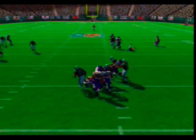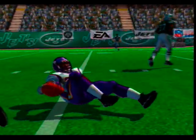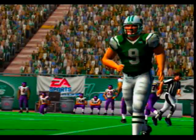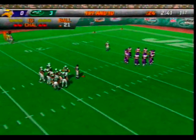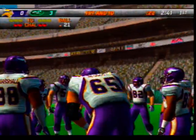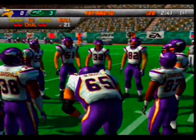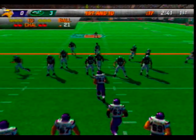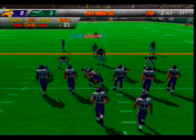This one is fielded by Marshall. Minnesota is trying to take the lead on this drive as they take over. On the return, they'll take over at the 21-yard line. First and 10.